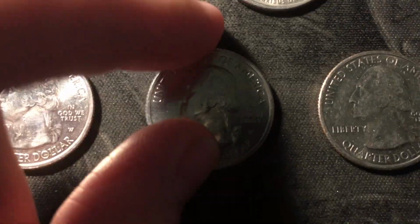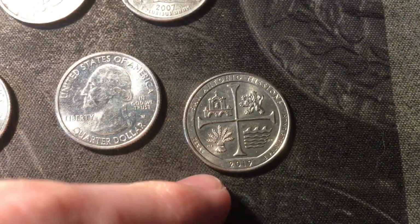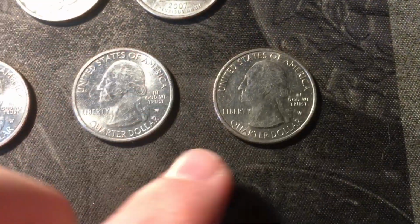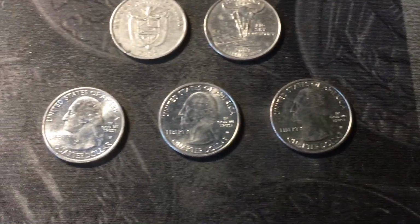And we got 2 more as well, also 2019s, a 2019 Lowell, as well as 2019 San Antonio Missions. Both designs I have multiples of already. But either way, I'll definitely take W quarters when I can find them.